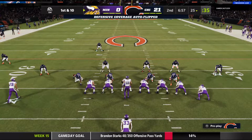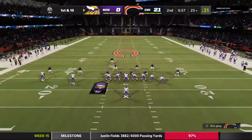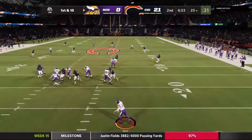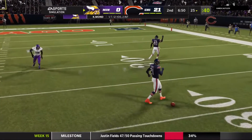Here are the Vikings now to start their next drive. And last time wasn't pretty. One play and an interception. We'll see if they can do better. I want to see if they want to go ahead and throw the ball again now on this drive after what happened on the last one. Throw it on the first play. Give the quarterback some confidence.